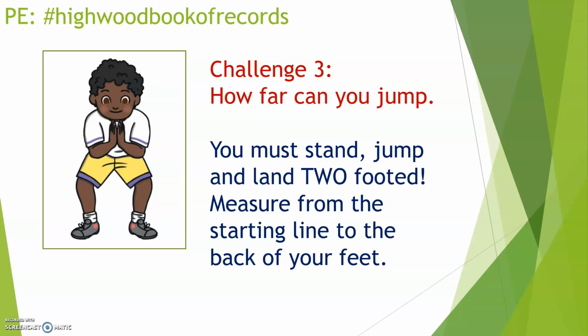Challenge number 3 is how far can you jump? So remember, again, find some space in your house or in your garden, somewhere nice and safe to do it. Make sure you've cleared things out of the way. Don't worry, you're not going to be running on this one. It's just jumping, so you should be okay.